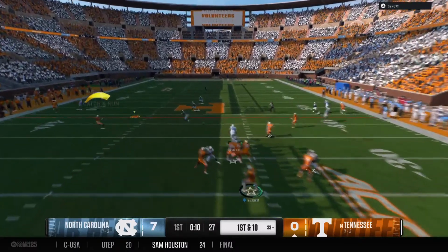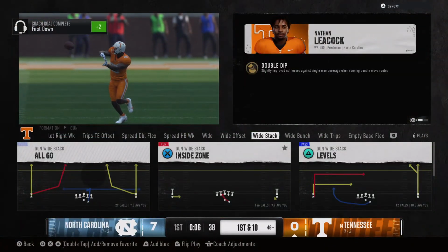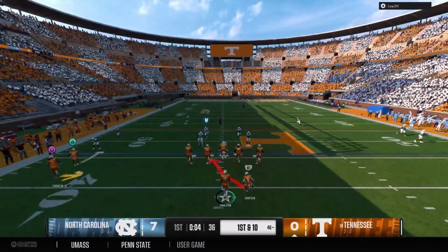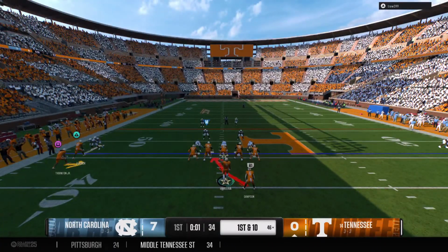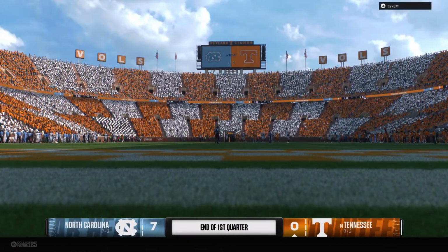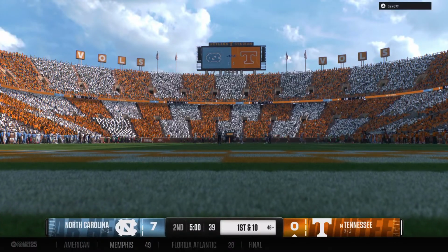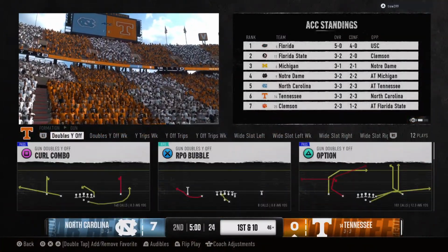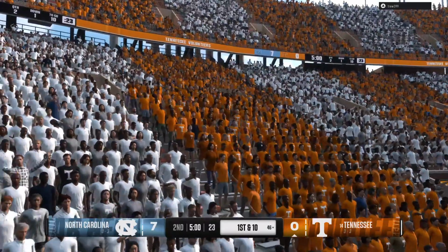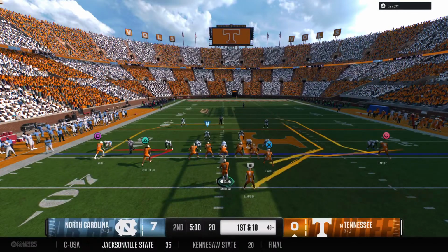Going up top on first down. Makes the grab on the left. And they pick up the first down in what might be the last play here in the first quarter. That's the end of the first quarter. North Carolina 7, Tennessee 0. Here's this offense with a fresh set of downs.